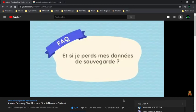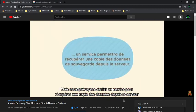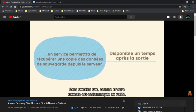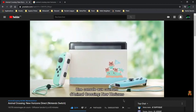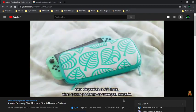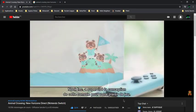What if I lose my save data? Ah, très bonne question. Animal Crossing New Horizons does not support the Save Data Cloud feature. However, we're planning to offer a service for recovering backed up save data from the server in certain circumstances, such as console damage or loss. Ok, ouais. Will there be a special theme console to go along with the game? Yes, a special Animal Crossing New Horizons theme console that comes with a download code for the game will be released on March 20th, along with a theme carrying case. Ils ont pensé à tout, c'est génial. Nook Inc. supervised the console design for your playing pleasure.